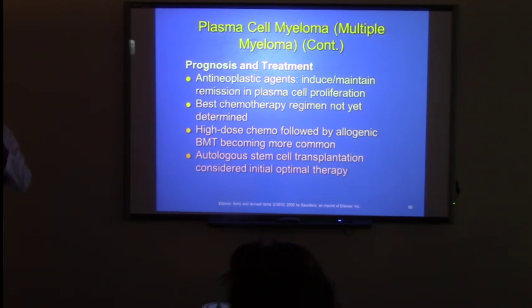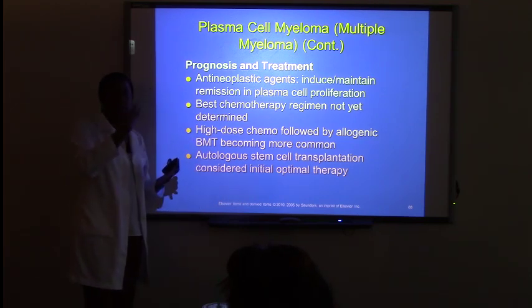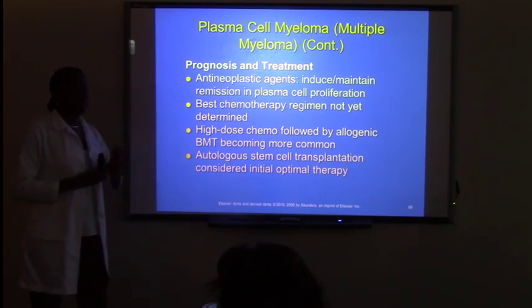They don't have a good chemotherapy regimen yet for this treatment, but what they will do is a high dose of chemotherapy followed by an allogenic bone marrow transplant. That's actually the more common thing that they're using. But just to let you know, they would prefer a patient to have the autologous stem cell. They feel that if the patient has their own stem cells, their own plasma, all their own blood coming back in, that's the better treatment.